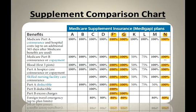But anyway, if you look at this chart here, you'll see I've got F, G, and N highlighted, and I hope you can see these numbers. Starting with F, you see it's 100% coverage of pretty much everything, with the exception of your foreign travel, which is 80%. But anything in the United States, Plan F is going to cover 100% of.